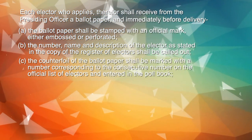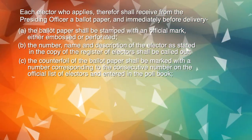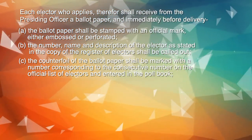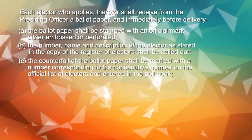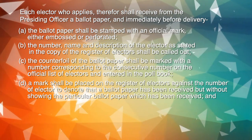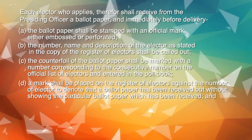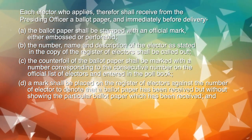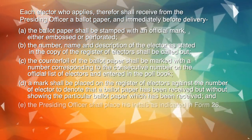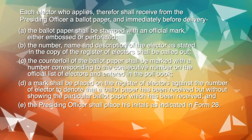C. The counterfoil of the ballot paper shall be marked with a number corresponding to the consecutive number on the official list of electors and entered in the poll book. D. A mark shall be placed on the Register of Electors against the number of the elector to denote that a ballot paper has been received, but without showing the particular ballot paper which has been received. And E. The presiding officer shall place his initials as indicated in Form 26.